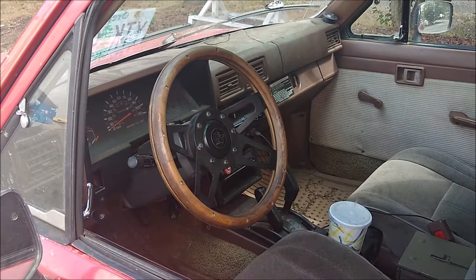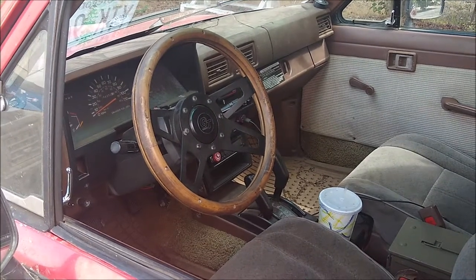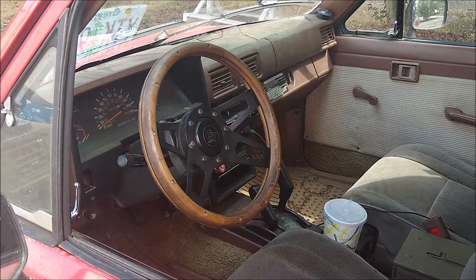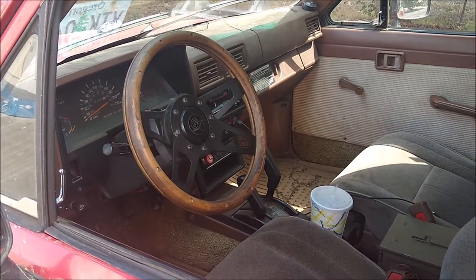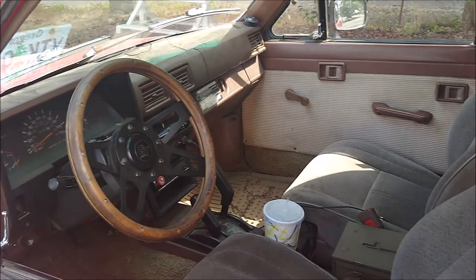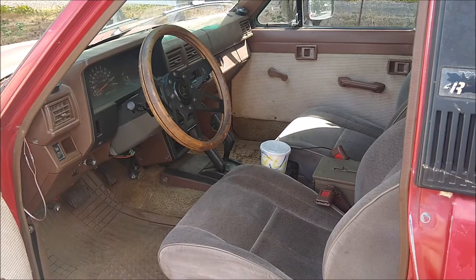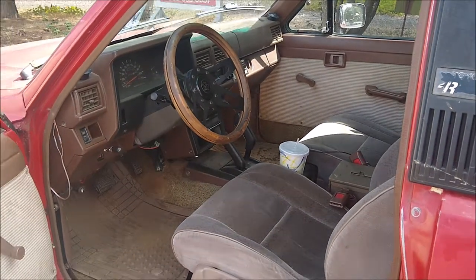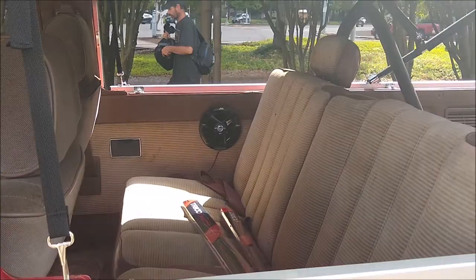Oh yeah, the previous owner also put this sweet Grant steering wheel on. It's a little small. Your hand rubs up against the windshield wiper switch pretty often, and that's kind of a consequence of it, but I really like it. I probably never would have bought that style, but it's pretty chill. So yeah, stock back seats.